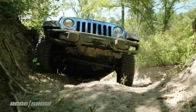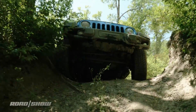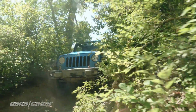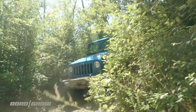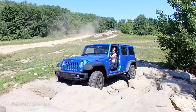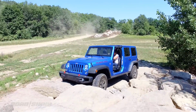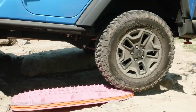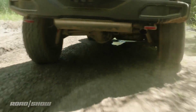Now, when you add to that over 42 degrees of approach angle and a departure angle of over 32 degrees, plus 10 inches of ground clearance, I mean, the Rubicon, just by the specs only, is very, very capable. But here's the thing. You might find yourself getting a little cocky and maybe overestimating your abilities, which I might have done earlier today. So remember, it's a Rubicon, but still not invincible. Some things are better for modified vehicles.